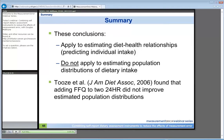In fact, in a 2006 article, Janet Tooze and her colleagues found that adding a food frequency questionnaire to 2 24-hour recalls did not substantially improve estimated population distributions. They didn't do a comprehensive analysis, and there may be situations where adding an FFQ could improve estimates of the population distributions. Nevertheless, their results indicate that a food frequency questionnaire will have at most a limited role in estimating population distributions.